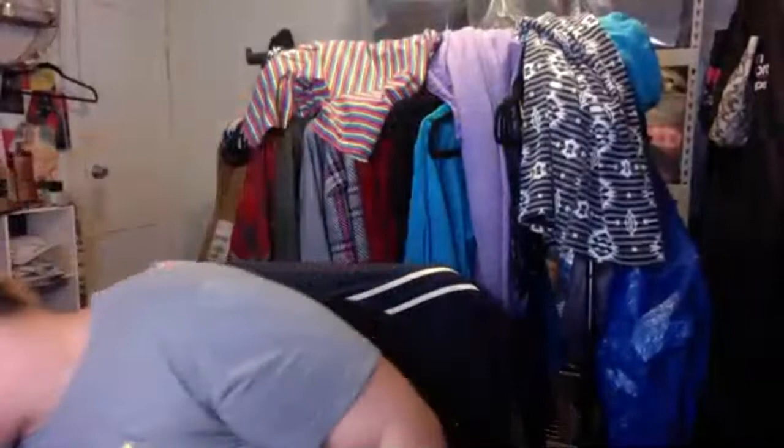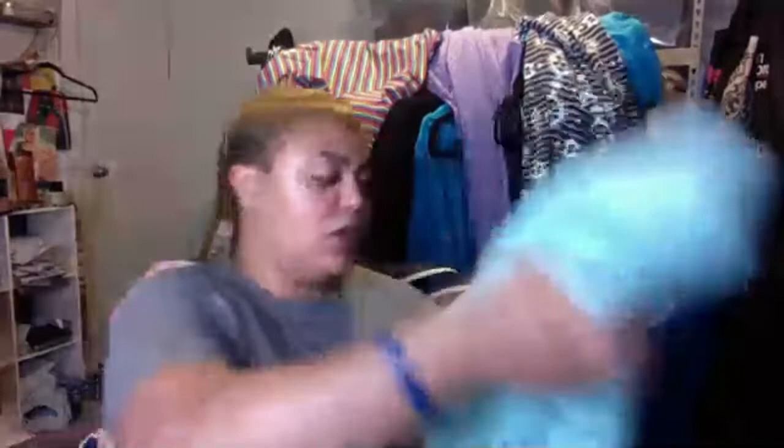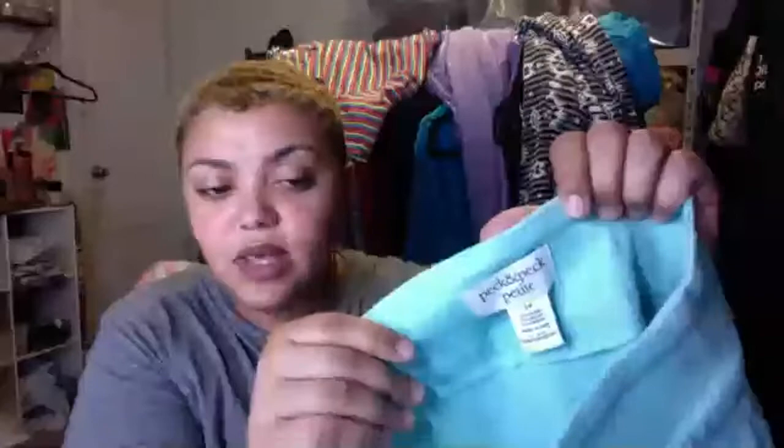For a dollar. Can't beat it. And they're designer. Probably retailed for like $200-$300, which is outrageous. These are some textured blue pants by Peck and Peck Petite. I don't know anything about this brand or how much these pants sell for. I was hoping Flip would take them, but I'm going to look them up and see how much they sell for.